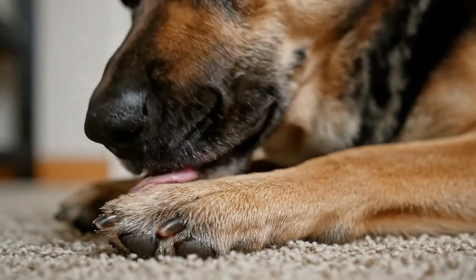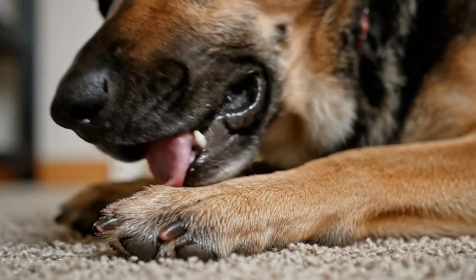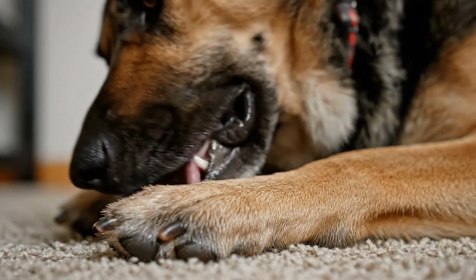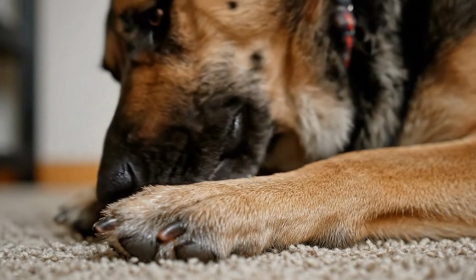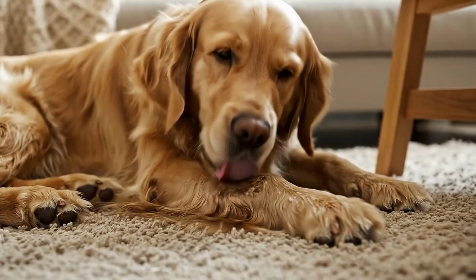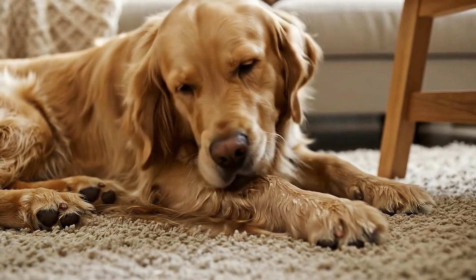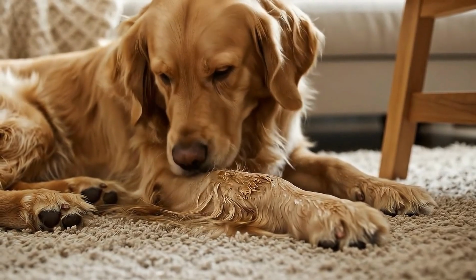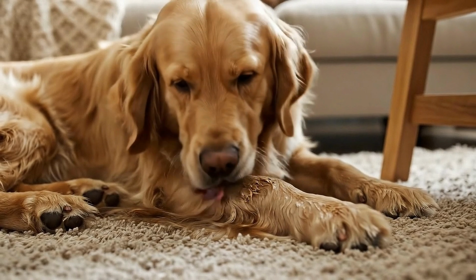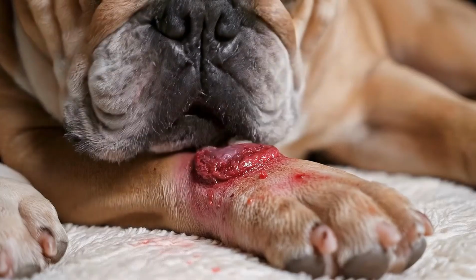Sign number 4. Excessive licking, chewing, or grooming. Grooming is normal, but when it becomes obsessive or focused on one spot, it transforms from a habit into a symptom. Obsessive licking or chewing of a specific area is one of the most direct ways a dog can tell you this spot hurts. If you see your German Shepherd constantly licking a single joint, like a wrist, elbow, or knee, they are likely trying to soothe the deep, aching pain of arthritis or dysplasia.